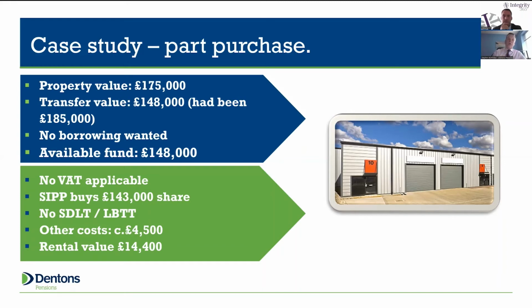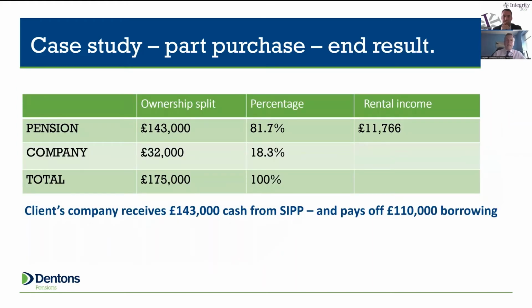So £143,000 was used to buy a part share of the property. Other costs were also covered, and the rental income on that property, incidentally, is £14,400 per annum for the whole property. But we're talking about part ownership here of the property. So how does that look after the transaction's taken place? Well, the pension scheme owns 81.7% of the property because it's bought a £143,000 share of it. The pension scheme is then entitled to 81.7% of the open market rent. That equates to £11,766 here. The client's company retains part of the property ownership at 18.3%.